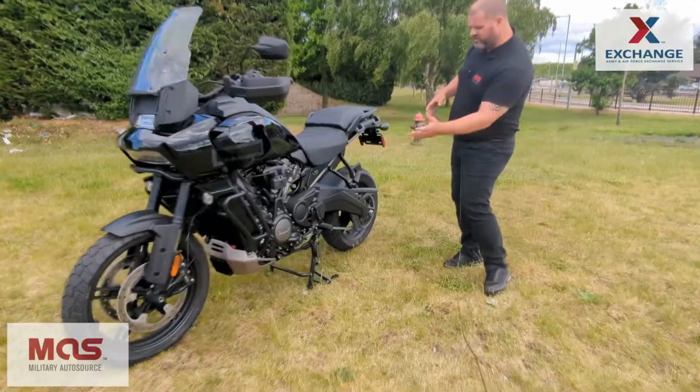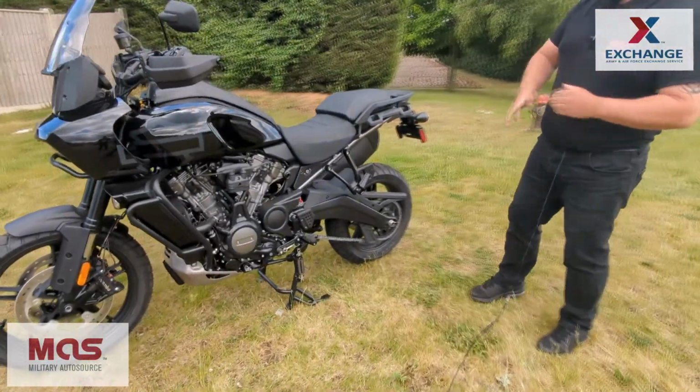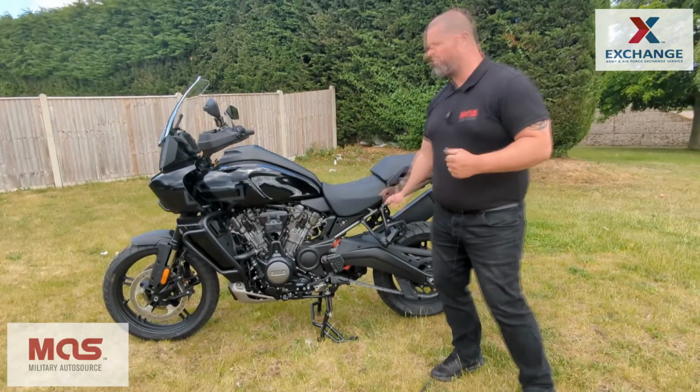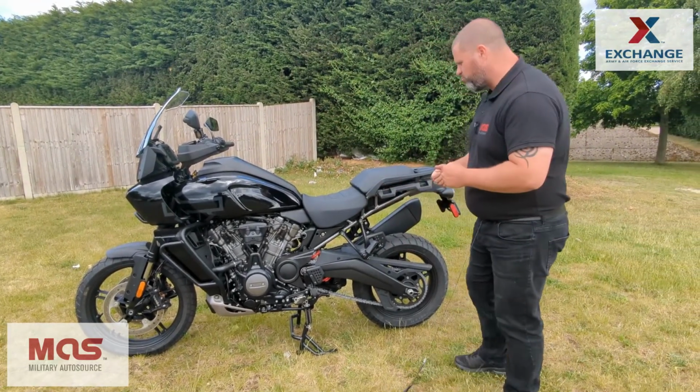Round the side, you can see obviously this is a chain driven bike, and that's protected by the shield in here, so while you're out there off-road, it's to stop things from flying up at you, the rider.